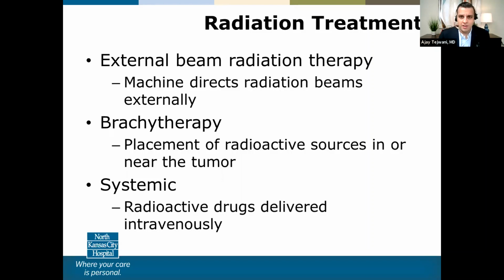Now, turning our attention to radiation treatment itself, much of my conversation has focused on external beam radiation therapy, which is the most commonly used type. There are also 2 others, brachytherapy and systemic radiation treatment, that are often used as well. External beam radiation refers to where a machine directs radiation beams towards a patient. Brachytherapy is the actual placement of radioactive sources in or near the tumor, which I'll review. And then lastly, systemic refers to radiopharmaceuticals, where a patient is injected with a radiation source or solution to deliver it systemically, and then the body excretes that radiation.